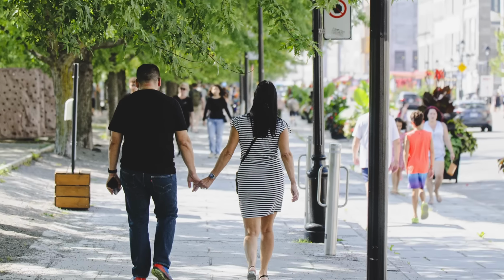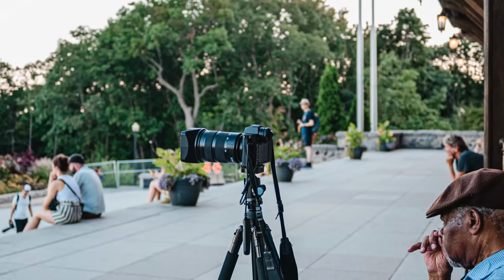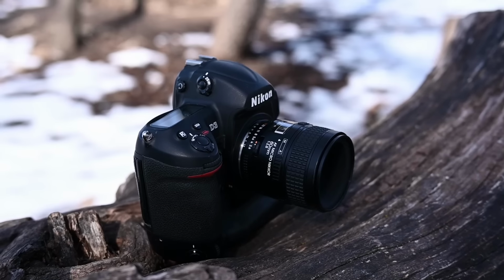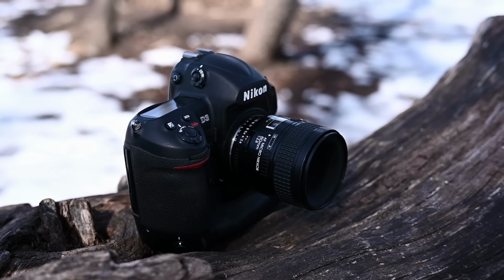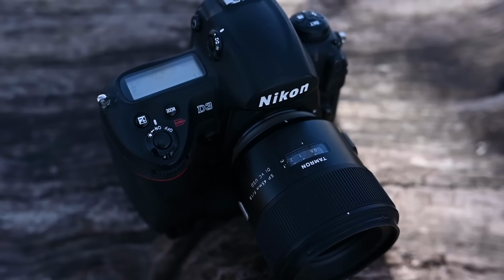So let's talk about the sharpness from the D3. I think even with 12 megapixels, that's plenty enough to get sharp images. Throw a good lens on it and the D3 can give you very sharp images. One of my favorite lenses is actually the 60 2.8 macro lens, but I do love using the Sigma 35 1.4 Art and the Tamron 45 1.8.